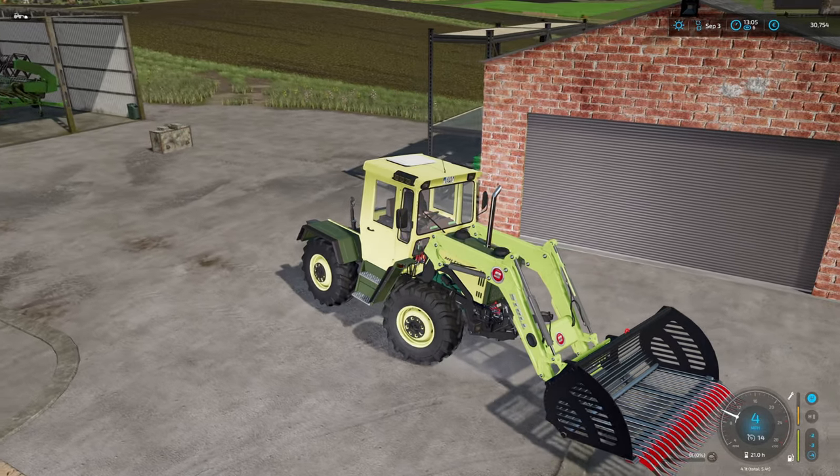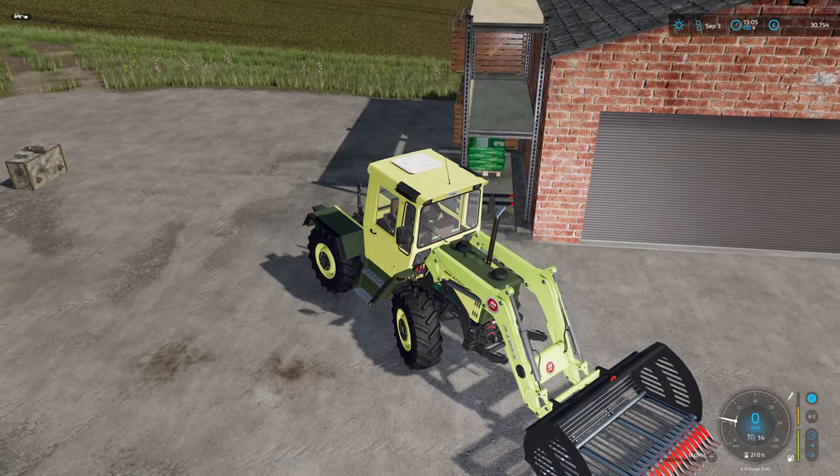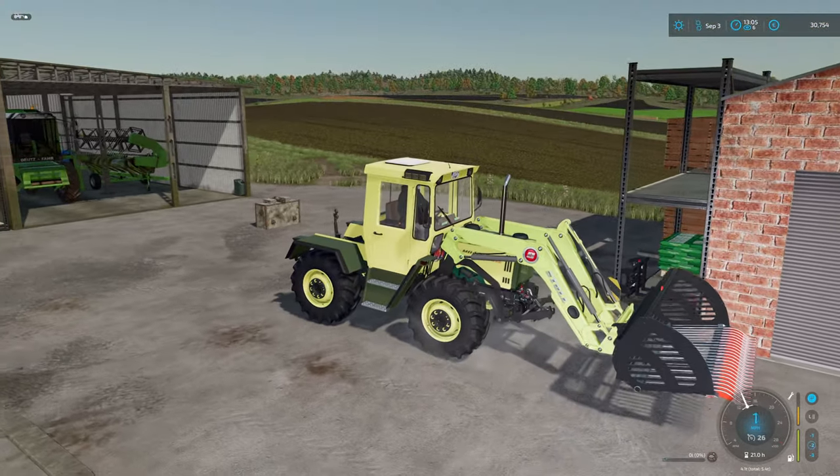Definitely going to need some weight on the back. That's a heavy old bucket, and that's before we've got anything in there. That is slightly worrying, isn't it? If you ask me.